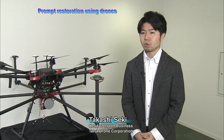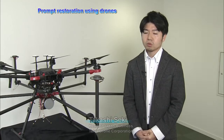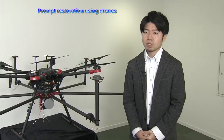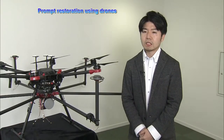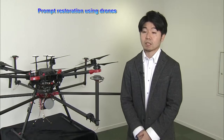First, we investigated the changes in geographical features by comparing the situation before and after the damage caused by the landslide. A drone can acquire equable data of a higher density than a conventional ground survey, making it possible for us to work out a more accurate execution scheme for recovery.